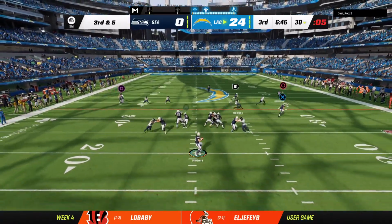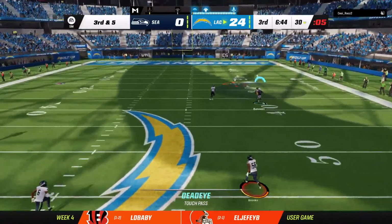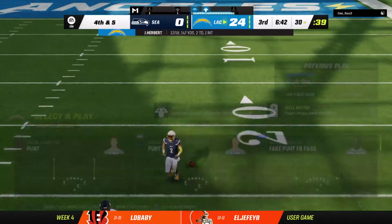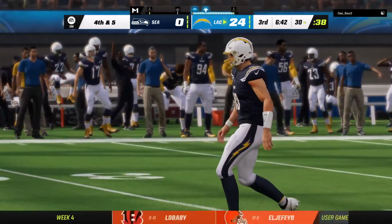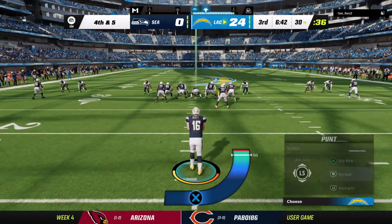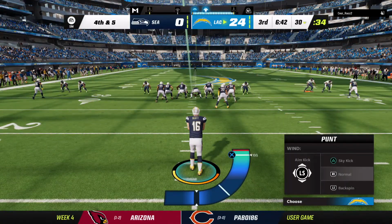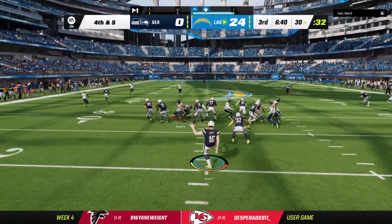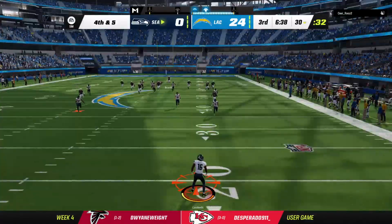From the gun, Herbert on 3rd down. Looking deep for Bennett. That's going to be knocked away and incomplete. When you look at the scoreboard, you'd think they'd be pretty comfortable right now with this lead, but these guys are absolutely not going to let up. They want to increase their lead, and they want to do it with a big play. Unable to connect in that attempt.